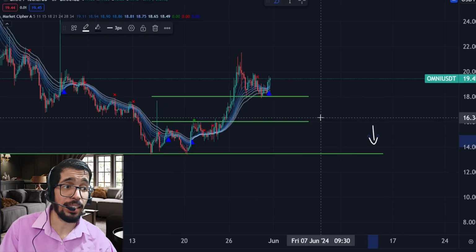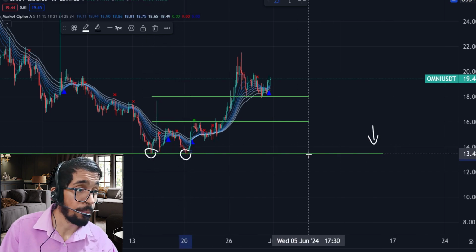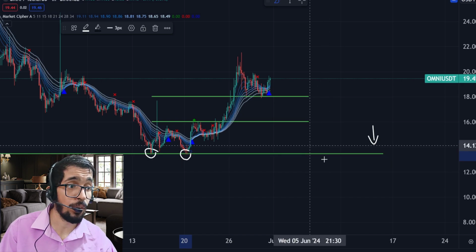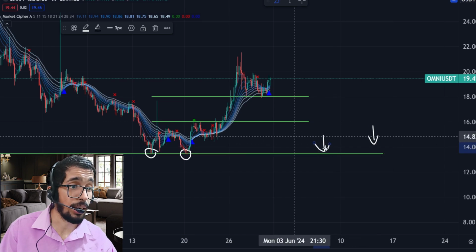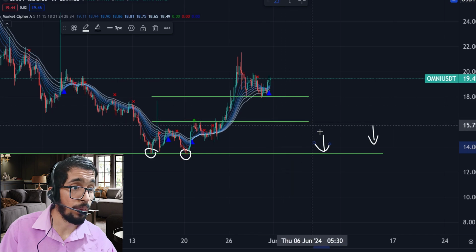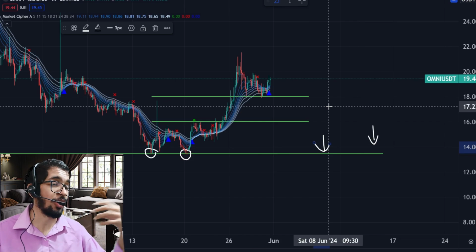The best entries that I'm watching are over here at around this support. While this is the big support, it's around $13.44. I'll be waiting to buy all my entries on this support at around $13.50. The best entry, you can still buy anywhere around this support over here, but the best entry would be this. And sell it in March of next year.